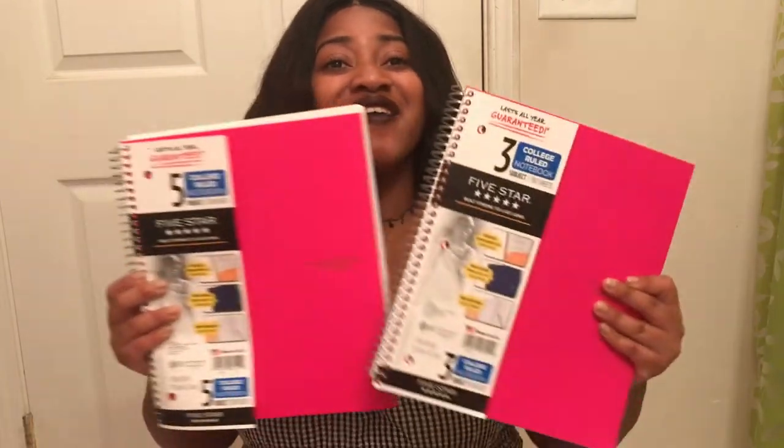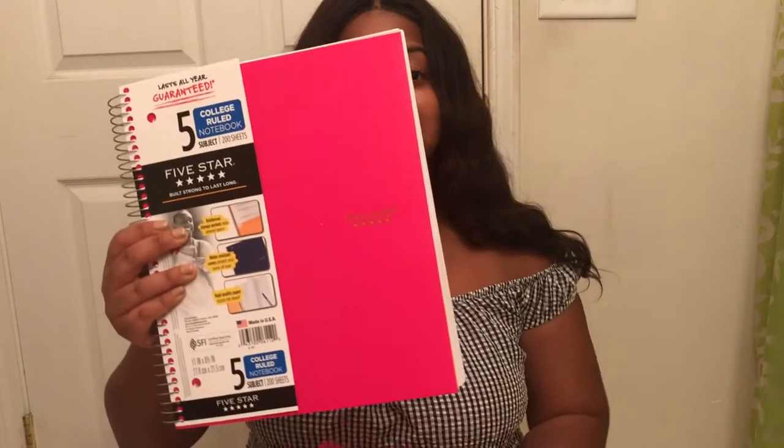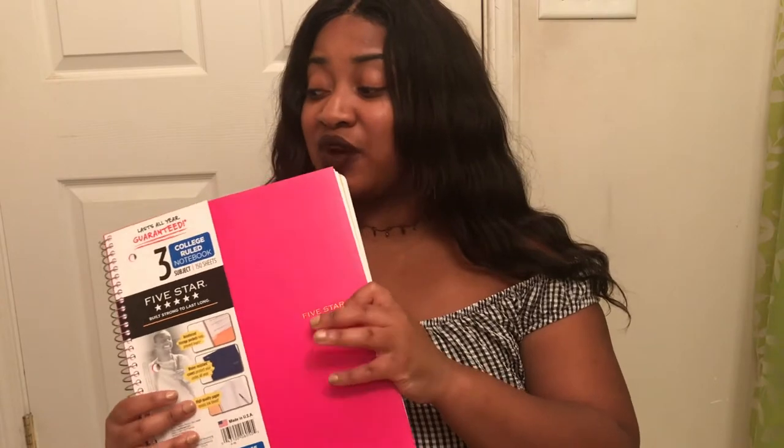And then for my other three notebooks, I went to Walmart. This first one is not a Five Star, but this is one of their Walmart generic brands, the one subject notebook in college rules, and I love this color, so that's why I pretty much got it. But then I got Five Star. This one is a five subject notebook, and why not go ahead and get one for the next semester? And then a three subject college rule for my subjects that I don't have to write so many intensive notes.